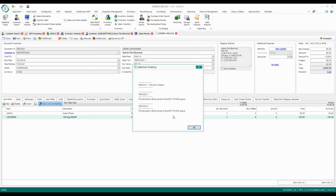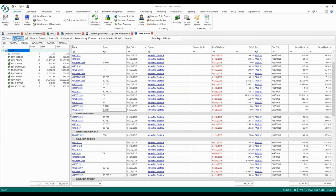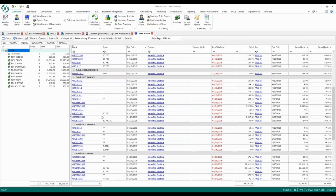And so they're both going to move into a ready-to-pick queue. That ready-to-pick queue we can see here in Sales Monitor. And if we go to our ready-to-pick queue here, now we can see the 2 documents that I've just created. We can filter the results based on the warehouse as well. So if we wanted to view just the North Warehouse ready-to-pick queue, we can view that on here. So there are some ways to filter down on that as well.